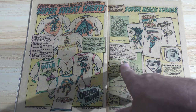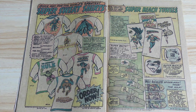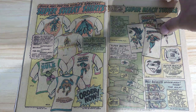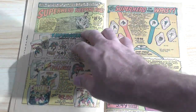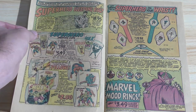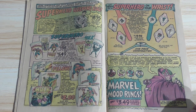Superhero belts, and I remember these. Belts, belt buckles. That's incredible. Beach towels, sweatshirts. Yeah, there's many things in here that I would love to have even now, just for the sake of having it. Sleeping bag. Superhero sleeping bag. That's incredible. $18.95 and $1.50 for the postage for the sleeping bag.